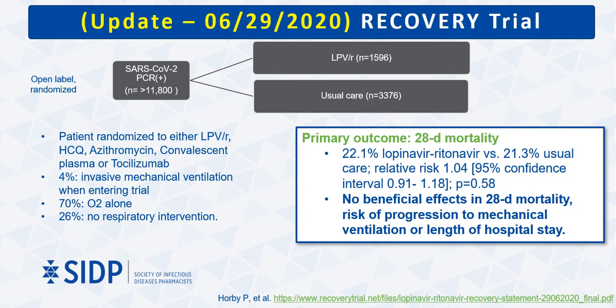So, on 6/25, the Independent Data Monitoring Committee conducted a routine review of the emerging data and recommended that the chief investigators be unblinded to the results of the Kaletra arm. These data convincingly rule out any meaningful mortality benefit for Kaletra in hospitalized COVID-19 patients that they studied.